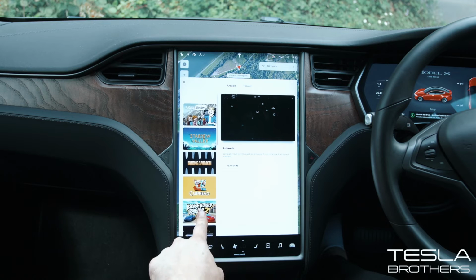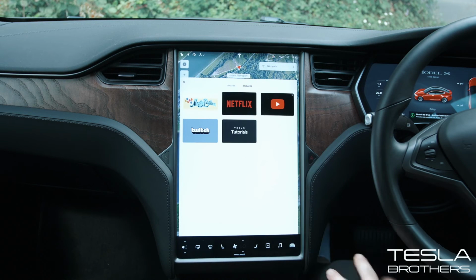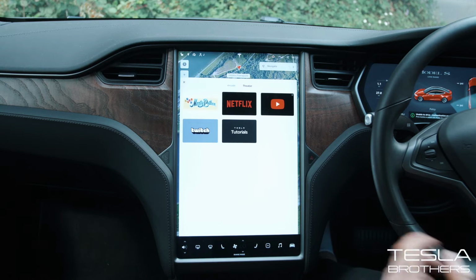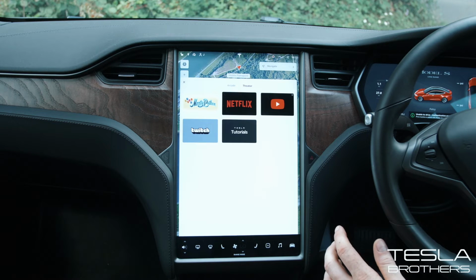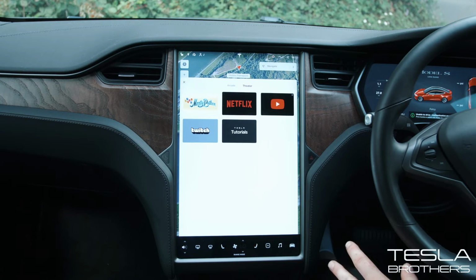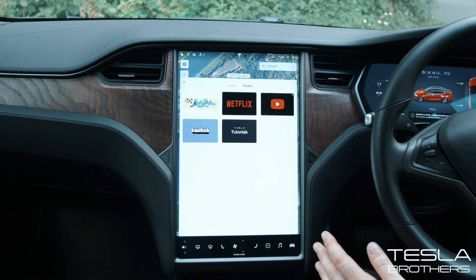You get all the brand new games, and you get all the theatre. Now, obviously, most of you probably would expect that. This is more just confirmation for people who are thinking about buying a new Tesla. You do get everything that is included in the Model 3, which sounds silly because the Model S is a lot more expensive, but you do get everything.